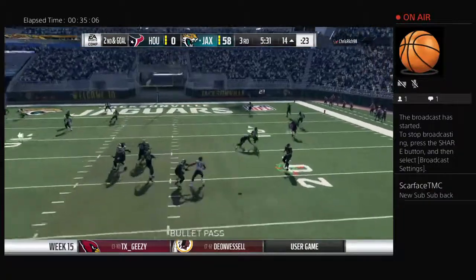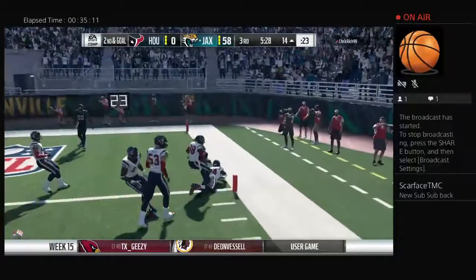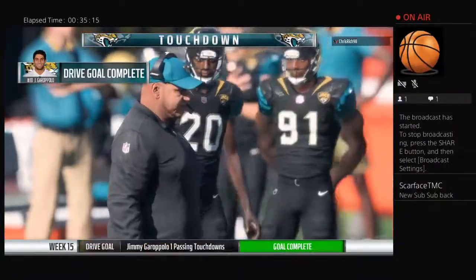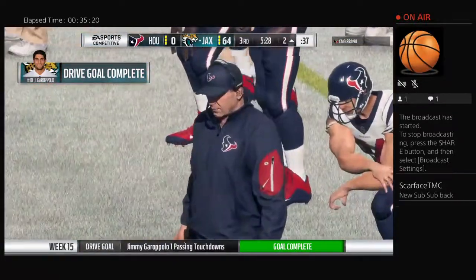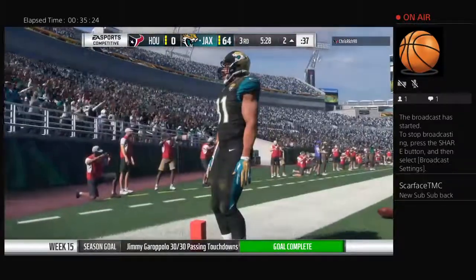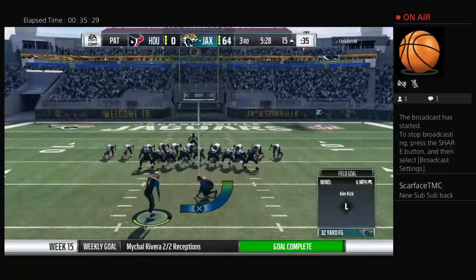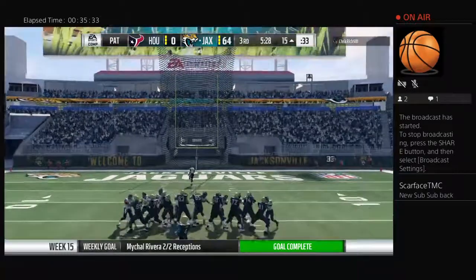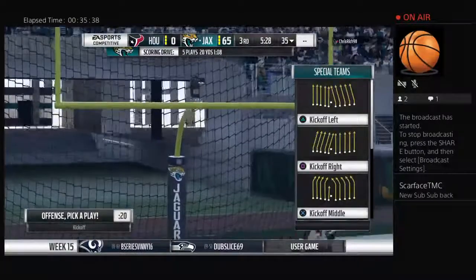On 2nd down, here's Garoppolo. Quick hitch, complete. It's Rivera. And he will get this into the end zone for a Jaguar touchdown. Michael Rivera with touchdown number 8 on the year. And the Jags take advantage of field position on the turnover to cash this one in. Lambo to add on the extra point. And the lead grows even larger here in the third quarter.